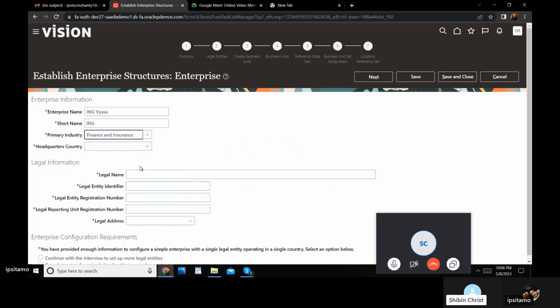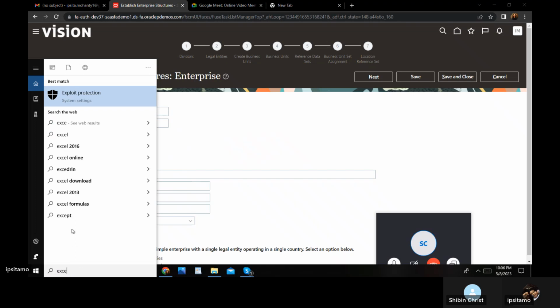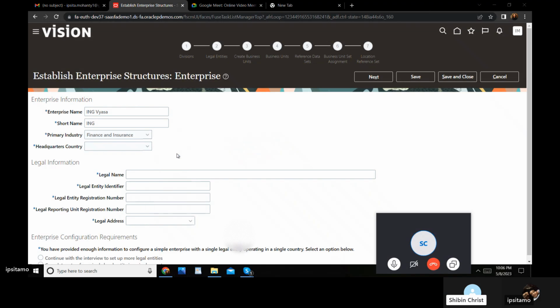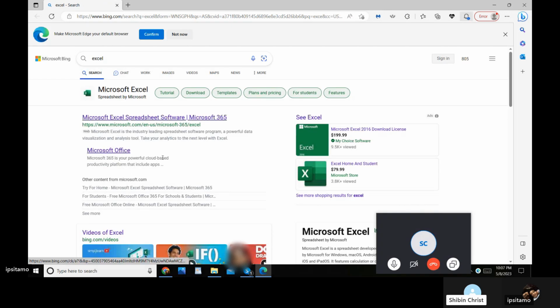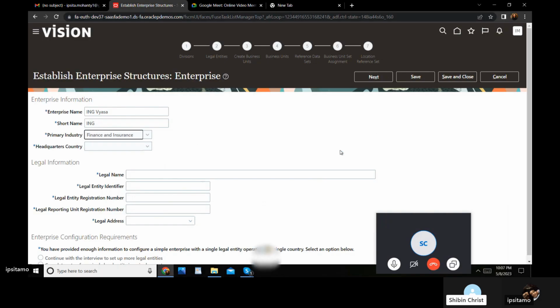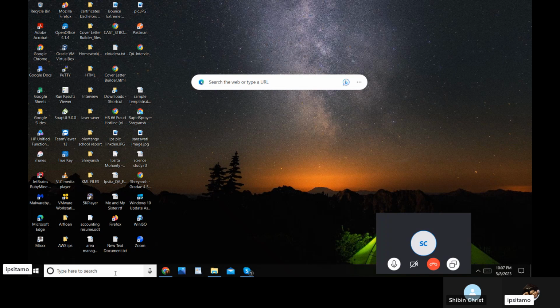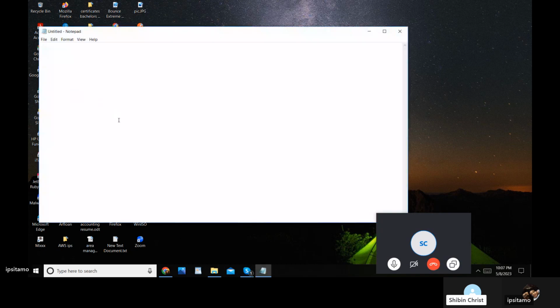So maybe before we configure, as we have started, we can finish it off today. But before we configure, can you please open an Excel sheet? We can try to put things in an Excel sheet and then configure it in the system. I think it's not available. I can close this window. Maybe we can open a notepad. A simple notepad is also fine. Maybe we can use the online Excel service available with Google. For now, we can use Notepad.